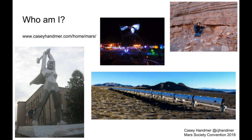A couple of years ago, I helped build this Tesla coil we took to Burning Man. Way back in the early years of this decade, I hitchhiked halfway across Siberia, saw this statue of the Soviet worker, and then completed hitchhiking to the other side of Siberia. And then before my most recent job, I was the levitation engineer at Hyperloop One, where I helped to build this giant vacuum tube in the desert and levitate the pod as we flew down there at what was then the record top speed of about 280 miles an hour.